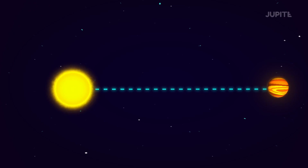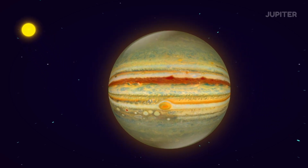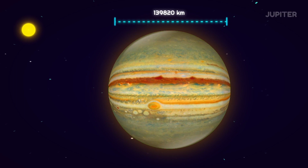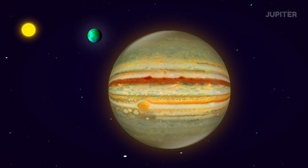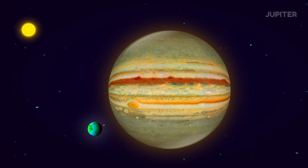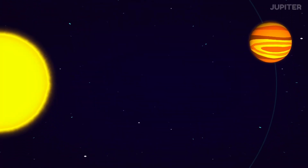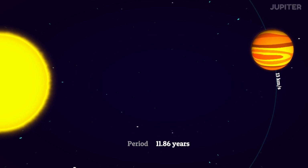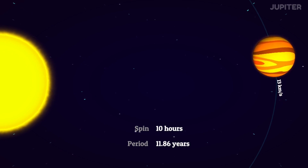Jupiter. The 5th planet is 778 million kilometers from the Sun and is the giant planet in our solar system. About 139,820 kilometers in diameter, this planet can fill 1,300 Earths. If Earth were the size of a grape, Jupiter would be the size of a basketball. It is a giant gas planet, but it has a solid inner core the size of the Earth. The planet orbits the Sun at a speed of 13 kilometers per second and completes its orbit once in 11.86 years. But within just 10 hours, it completes one rotation. So a day on Jupiter is just 10 hours.